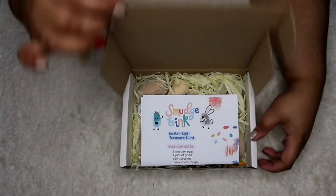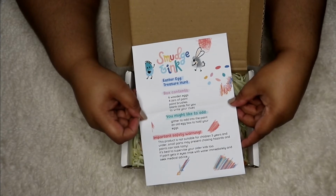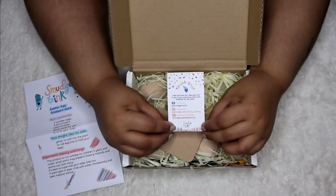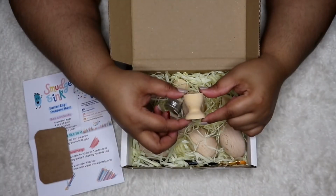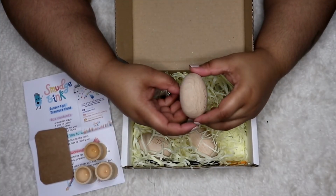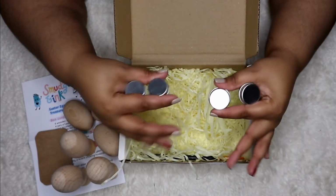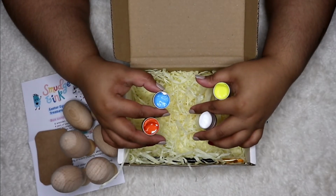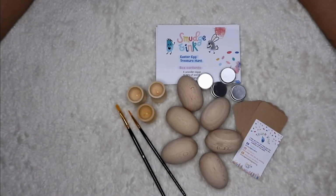Inside the box you will find the Smudge Ink Easter egg hunt contents leaflet, as well as any suggestions that you might like to add and any warning information that you may need to know. There's also a little thank you leaflet, some placement cards for you to write any hints on, these lovely beautiful wooden egg holders, 6 wooden eggs, 4 paint pots with various different colours. Mine included yellow, white, blue and orange, and 2 paintbrushes. This is all the contents right here.